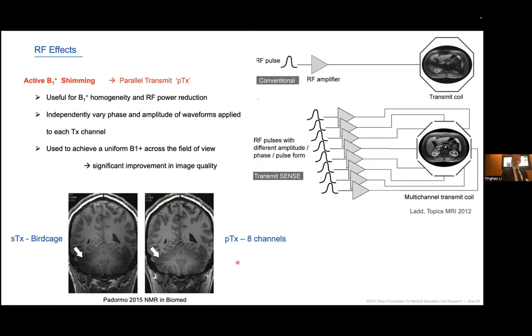So this could be the future of 7T MRI, particularly if we go down to the body, where I think just single transmit is not going to be able to give us a sufficiently uniform transmit field. But even in the head, I think you can already see that there are some improvements with this.